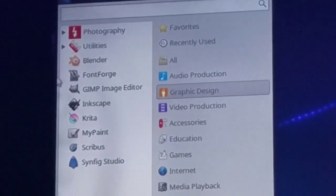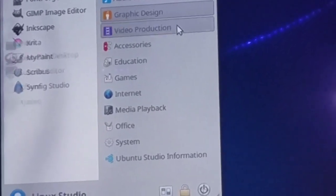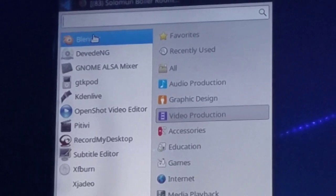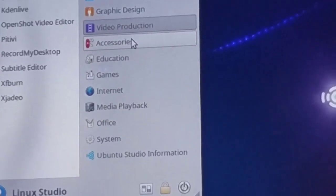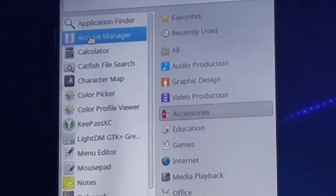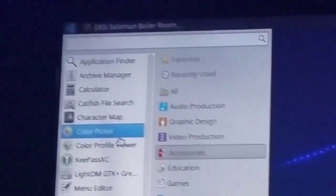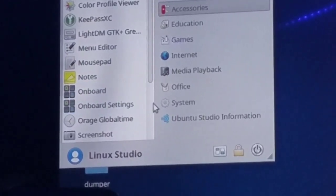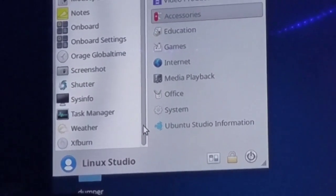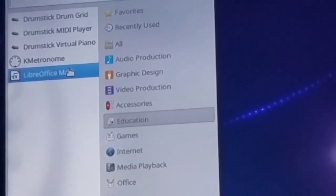This is all my graphic design software. There's GIMP, like I just downloaded for you. Video production software. Boom. Blender's up there. That's the animation one. There's a couple video editing things in there. There's studio accessories, stuff like managing archives of files, color pickers for different title screens or publications, stuff to help you with that, my note takers, my organizational stuff. I've got education up in here with stuff that I want to learn more about. Different pieces of software up here that I want to learn more about.